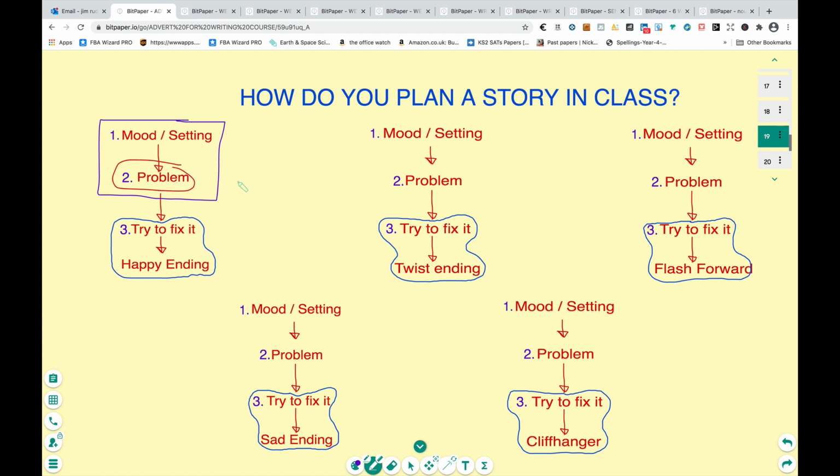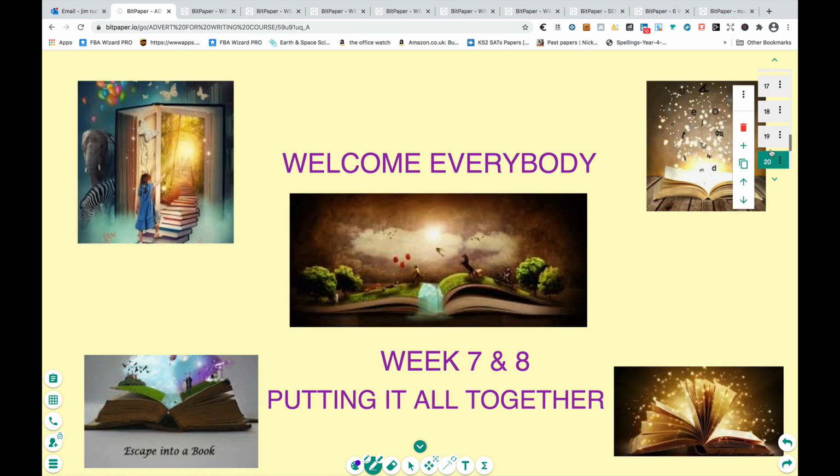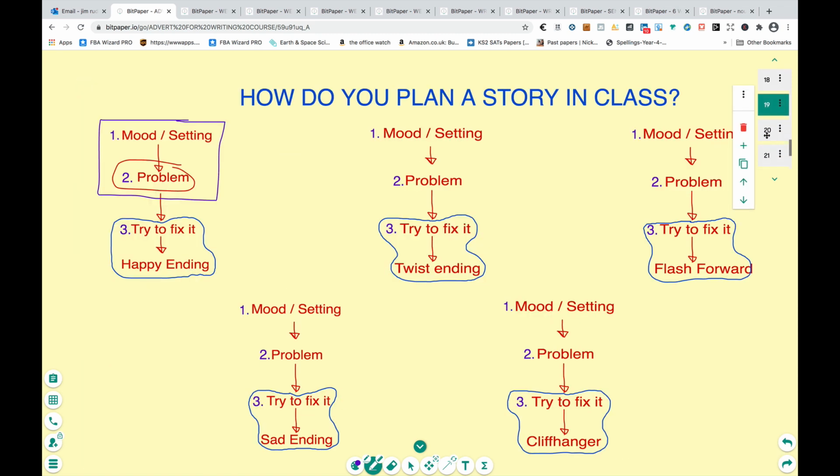And then I've written 5 different endings to that same story to show the children exactly the different types of endings. It's easy to say to children, yeah, happy ending, write a twist ending, write a fast forward ending or a cliffhanger ending, but they don't know what it is. So I've actually written 5 different endings for the same story to show them exactly what all of these endings look like. That's probably one of my favourite lessons out of the course, actually.